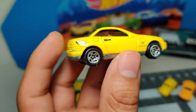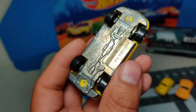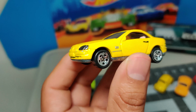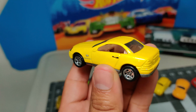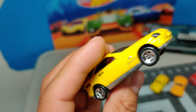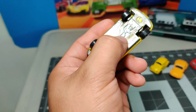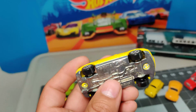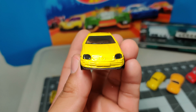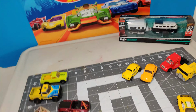Look at this 300. What is it? Oh, a Mercedes SLK. Thing is pretty sweet, man. We don't have one at all, package or out of the box. But I think that's a metal on metal. Not sure what year this is, so maybe you guys could tell me. But that's that.